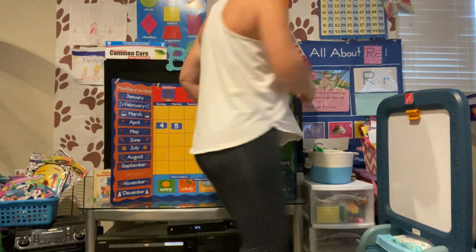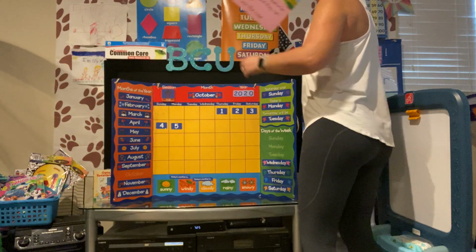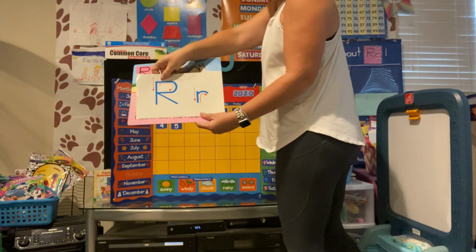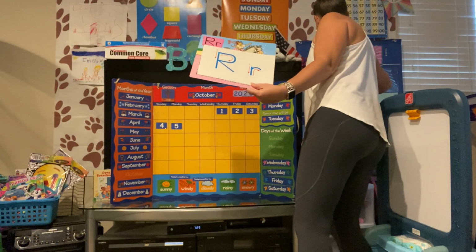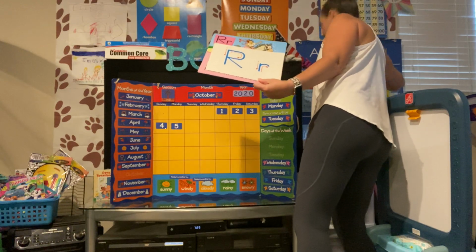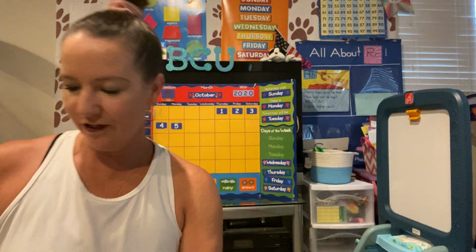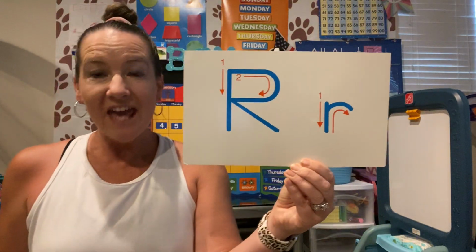Now it's time for our letter of the day to shine. Shout out the letter if you know it. Yes, the letter R. R. Good job. Okay, I'm going to go over and get our letter R poem. And we have capital R and lowercase r letter practice. And we have some vocabulary words that start with the letter R. Okay, so first, let's start with capital R and lowercase r.